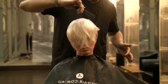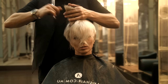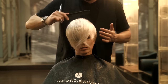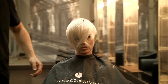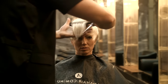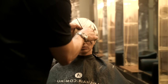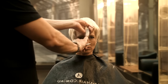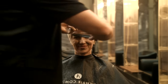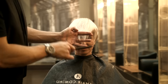We're gonna leave it a little bit longer. Just taking some weight out again here. And here, and then we're actually going to do some graduation just in the front. So I'm actually going to pick all this hair up. It's brilliant. It's really good. They're actually the same on both sides. That's good. And we're just going to give a tiny bit of structure in the front. So I'm just going to take a little bit off.